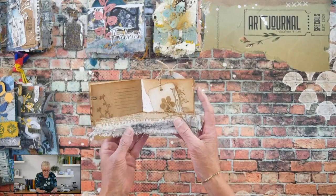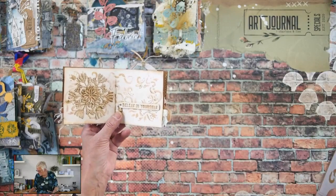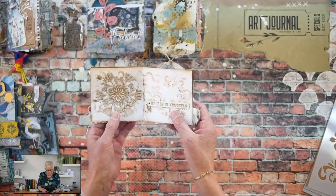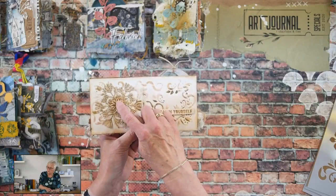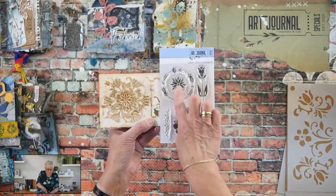Love it, little tag here. Oh, I like that. Is that the stamp? No, it's a different one. Where does this one come from? That's the first die set that I showed? Yeah, but the little flower in the middle. Oh, the little flower? That's a stamp. Is that a stamp? Mm-hmm. But is that a stamp from what we have right now? Oh, yeah, I see it. It's this one. You see, and then cut out.